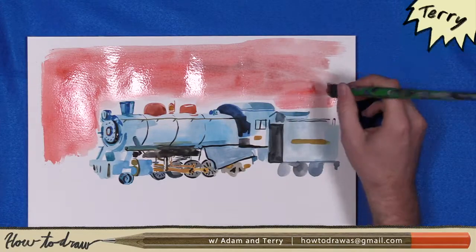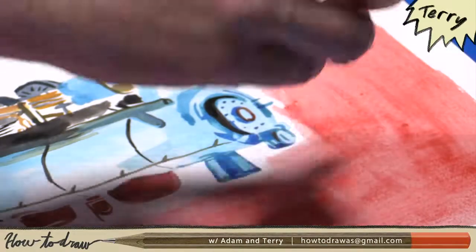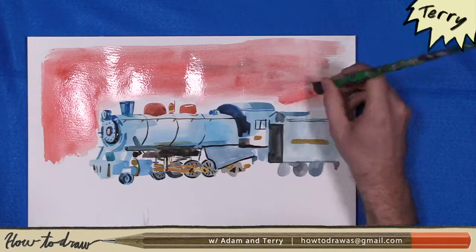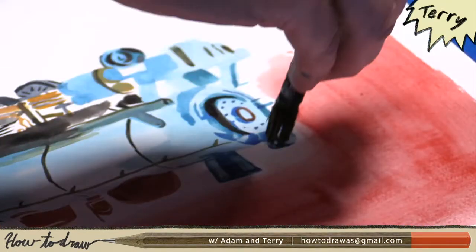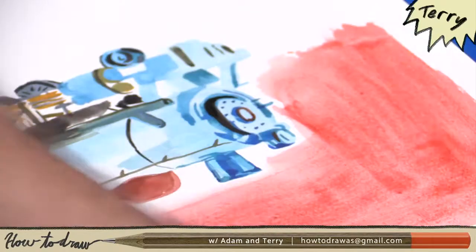In case, you know, something happens, an accident. Do we need to take care of something? Yeah. God forbid. Just saying, stay away from the train tracks.